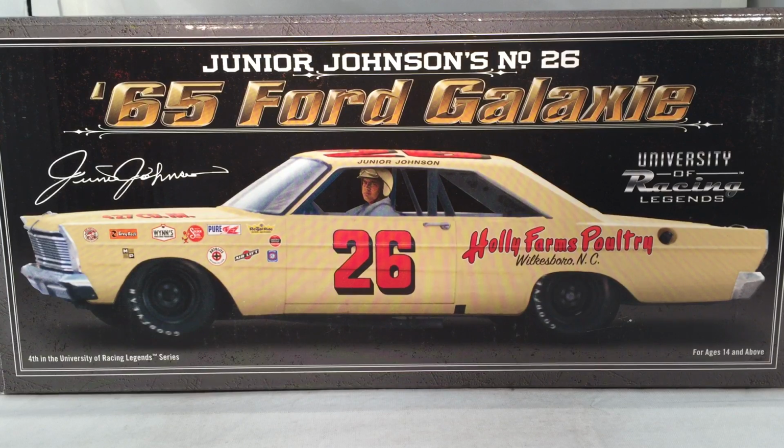Today we are going to be taking a look at Junior Johnson's 1965 Ford Galaxie from University of Racing Legends. It's been a bit of a long time since we've taken a look at a University of Racing Legends diecast, but as we wait for the highly anticipated Dodge Charger Daytona mold, I decided to go back and get a couple of the older ones that I never picked up that I've wanted to pick up for a while, so why not the yellow banana of sorts.